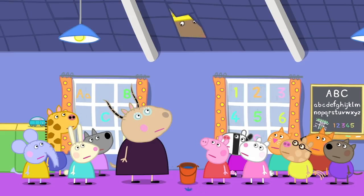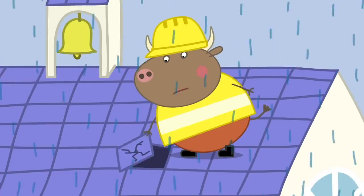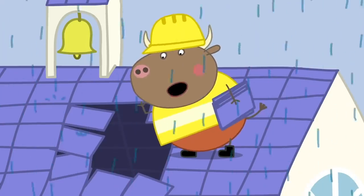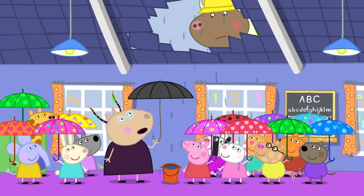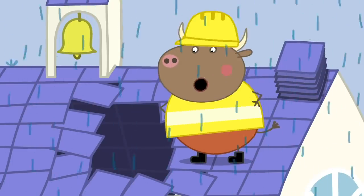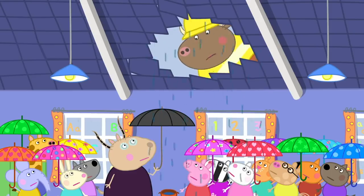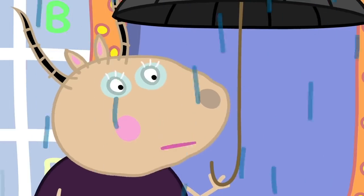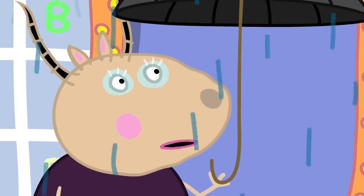Has the dripping stopped? No, it's dripping more. Maybe these are the broken tiles. Is that any better? No, it's getting worse. This is a big hole you've got here. It's going to cost a lot of money to fix. Oh, dear. Where shall we get the money to mend the school roof this time?